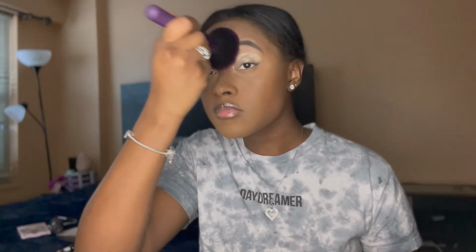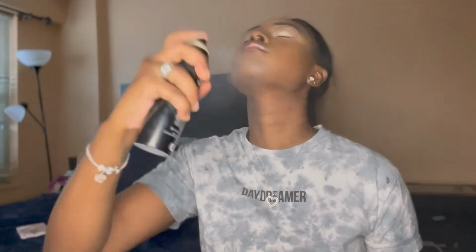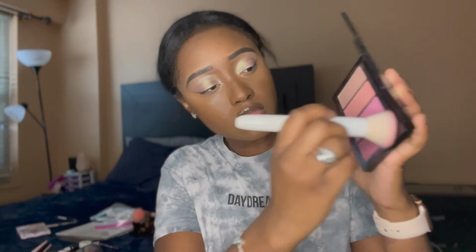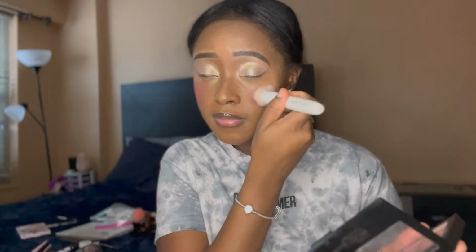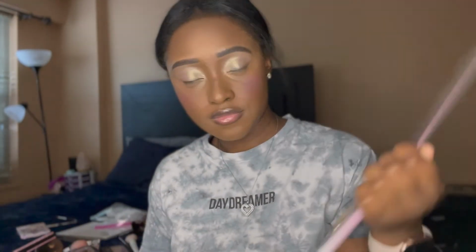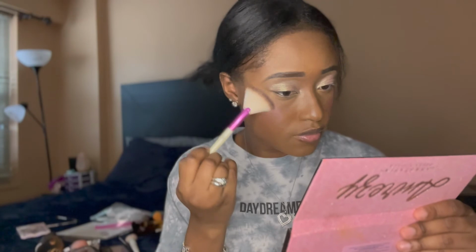I just wanted to set the whole face, make sure everything is flawless and smooth, and to not be powdery, y'all, make sure y'all spraying y'all face. And that's also the Maybelline blush palette. I use both of those two colors, and I definitely wanted to use those two colors to basically show that my cheeks are flushed. I know it looks harsh, but you gotta understand, this is Euphoria. You gotta do the most.